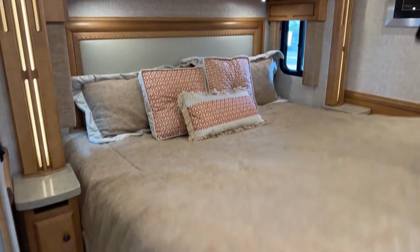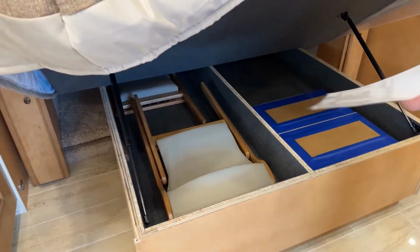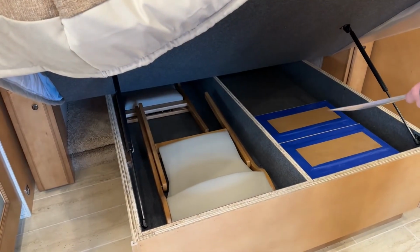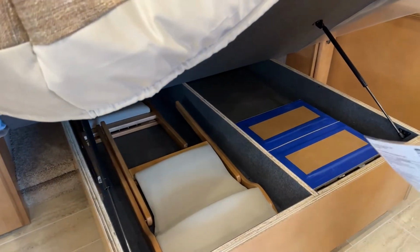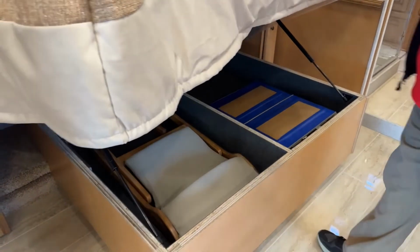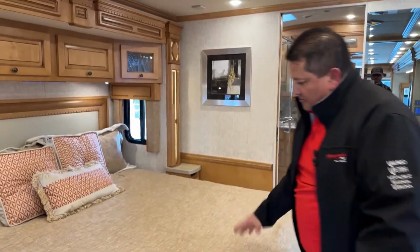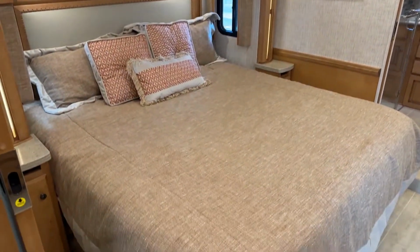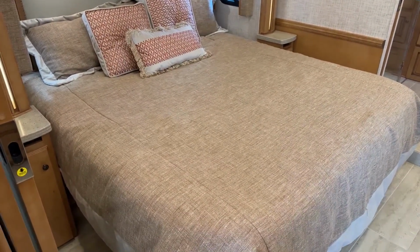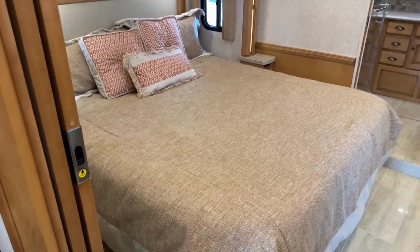You do have some storage underneath. There's your 2 folding chairs that we talked about earlier with the dinette. And you do have 2 extra leaves to extend that table in the kitchen out. And if you're not using that, then you just have extra storage. Another thing you want to do, make sure you lay on the bed. I have my shoes on, so I'm not going to lay on it, but make sure that you lay on the bed, make sure that everything's comfortable and you can move around freely and everything else.